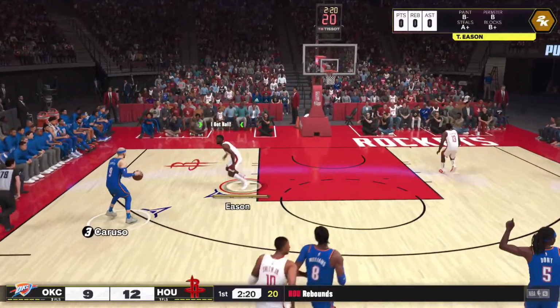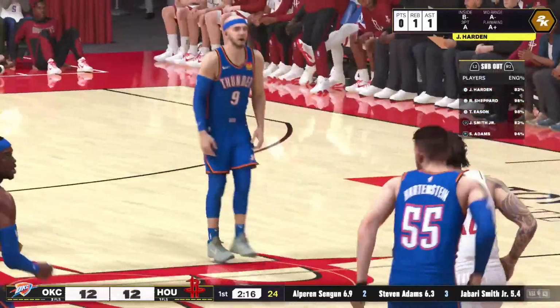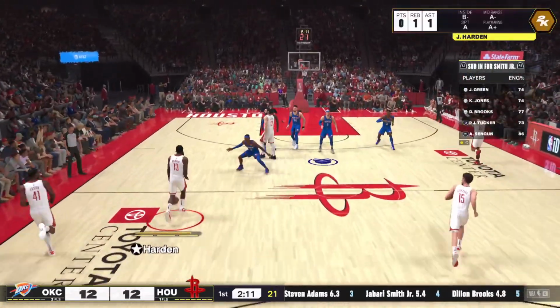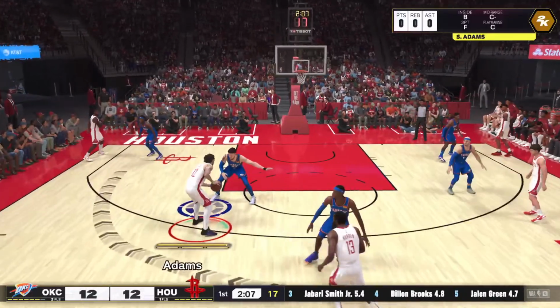Tari Eason's checked in for the Rockets. Well, Reed Shepard's shooting consistency and on-court smarts give him a strong foundation as a player, but adapting to the league is never easy. It takes time and a lot of work.